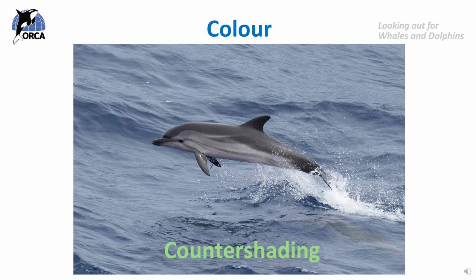This means that when a dolphin or a whale is chasing its prey, such as a big school of fish, when it approaches them from below, it's harder for the fish to see them, as their dark backs blend in with the dark colour of the deep water underneath them. But when the dolphin approaches the fish from above them, it's harder for the fish to see its light belly against the light of the sky.